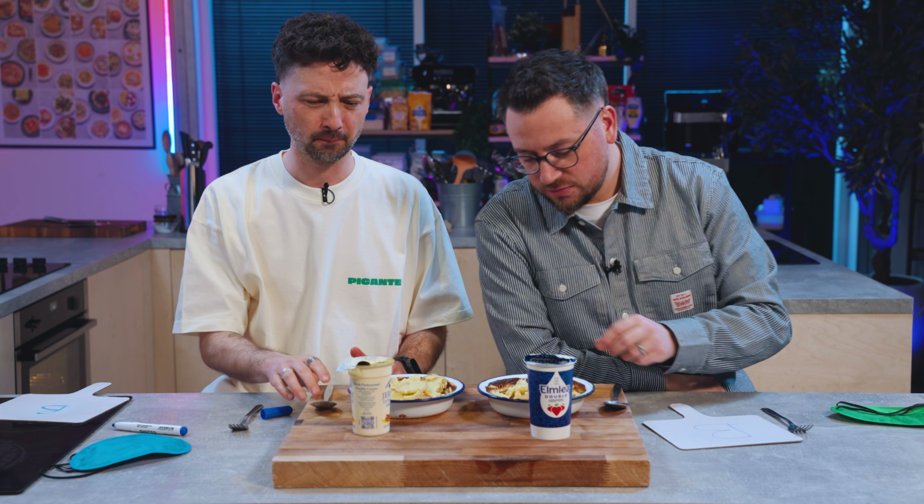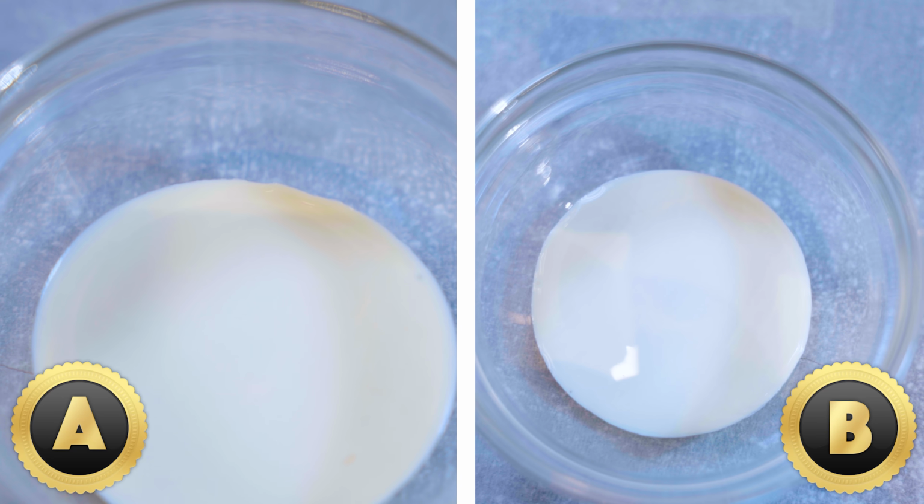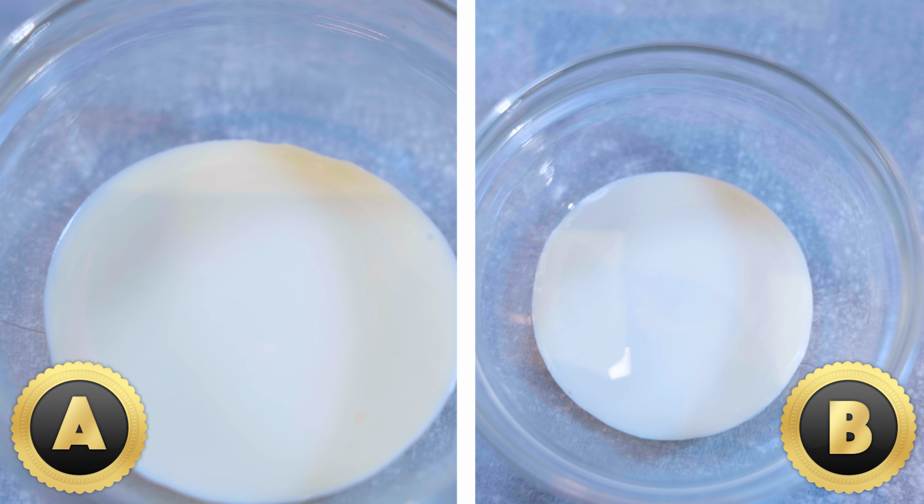That coats my mouth in oil, but it doesn't really taste of anything. It's creamy oil. And let's be honest, it's also an ultra-processed food. Now, obviously the Jersey pot is also processed because it's been pasteurised, it's been put in a pot, but essentially one could come straight out of a cow and be unprocessed.